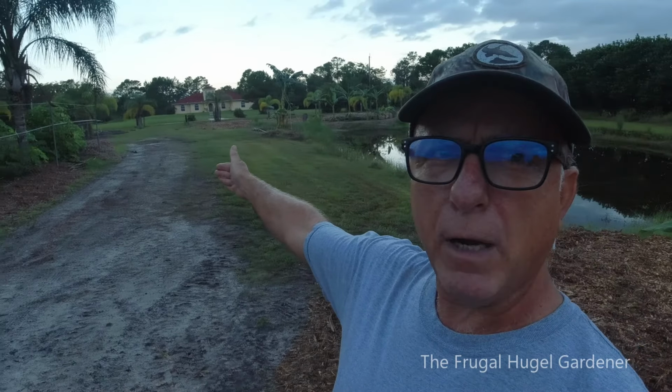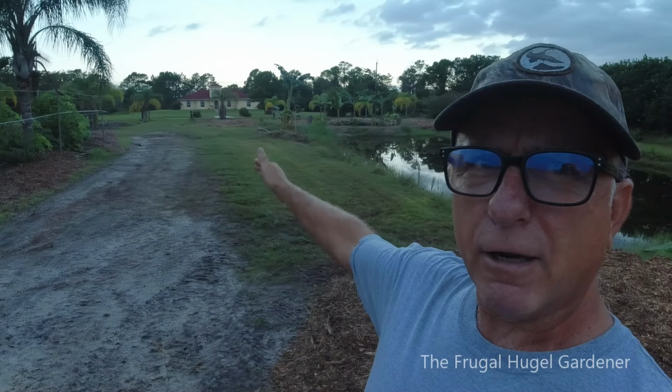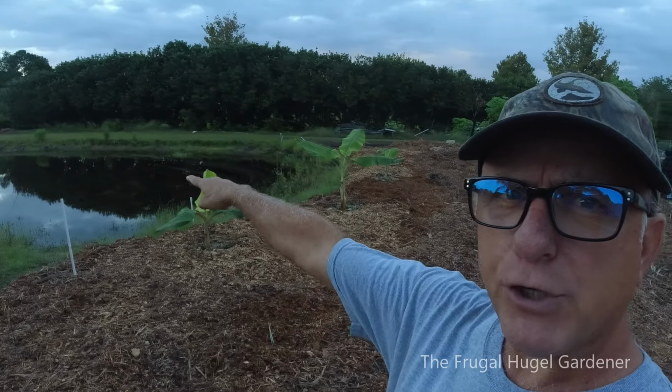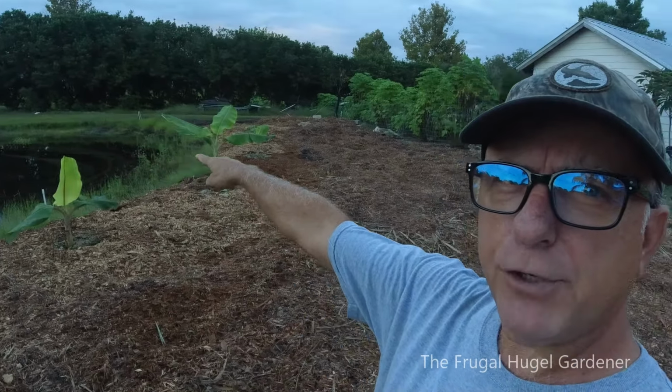I'm going to till under this grassy spot over here by the pond. I'm going to leave a buffer of grass, that way there's no washout. And then that back stretch over there by the hedges, I'm going to till that under too for the plot field.